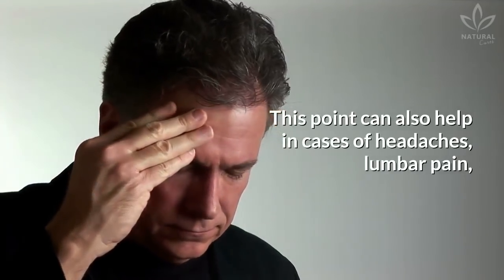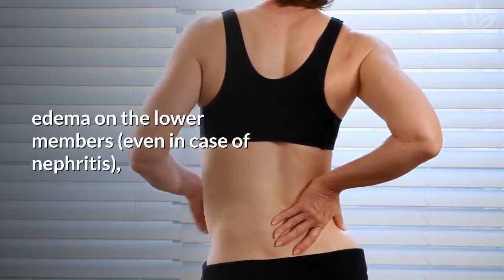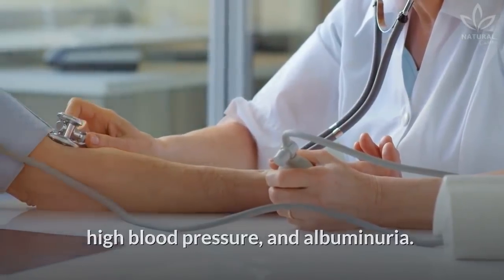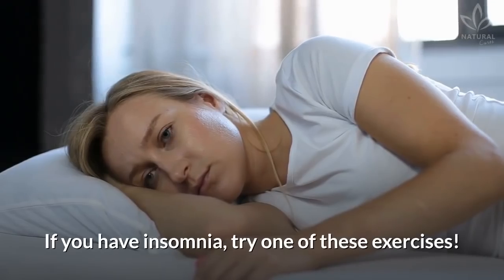This point can also help in cases of headaches, lumbar pain, edema on the lower members, even in case of nephritis, high blood pressure, and albuminuria. Interesting, isn't it? If you have insomnia, try one of these exercises.